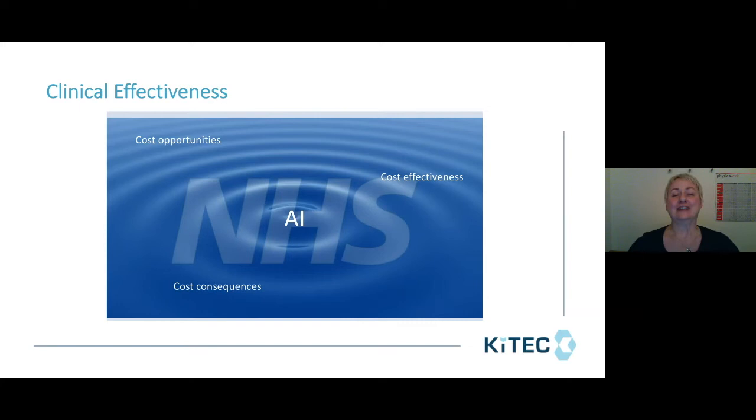Okay, so what are we talking about? When you drop new tech, and in this case we're talking about AI, into the NHS, there is a ripple effect. It's like dropping a stone into a pond. And it isn't just speeding up the clinical pathway, it's everything else around it. And you might recognize some of these words from health economics modeling, where you've got cost opportunities, cost effectiveness, cost consequences, and all of this can be loosely put under clinical effectiveness.